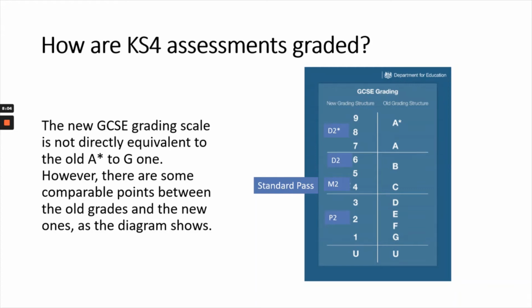A grade 4 or above is what is often referred to as a standard pass. That's because if you wanted to go on and do A levels or equivalent qualifications, most providers will want you to have a grade 4 or above. Certainly in English and maths, many ask for higher than that. So if I wanted to do an A level in maths, many places will say you need to have a grade 6 or even a 7. So that's a little bit about how your GCSEs or vocational courses will be graded.